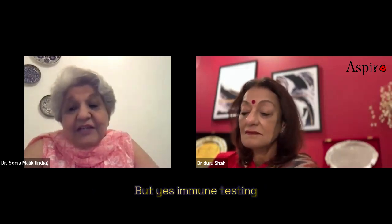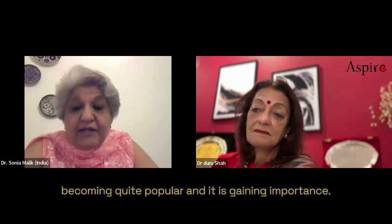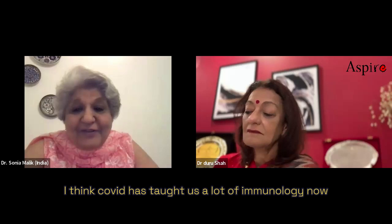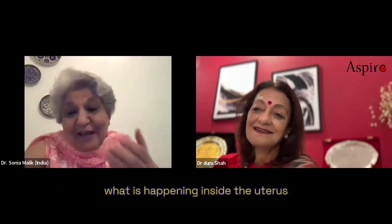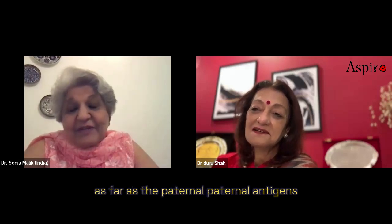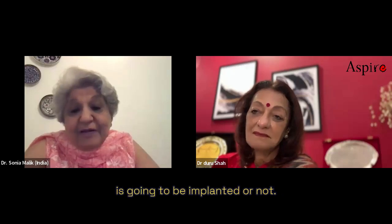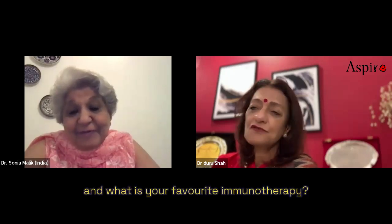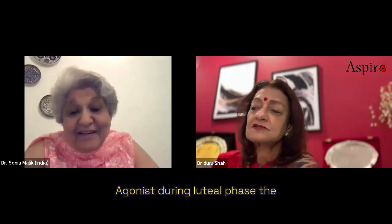But yes, immune testing and immune supplementation by immunoglobulins or IVIG and intralipid is something which is becoming quite popular, and it is gaining importance. I think COVID has taught us a lot of immunology now, and we are really concentrating on what is happening inside the uterus as far as the paternal antigens and the paternal part of the embryo that is going to be implanted or not. And what is your favorite immunotherapy? Any of these adjuvants, like say HCG, agonist during the luteal phase, the PRP.